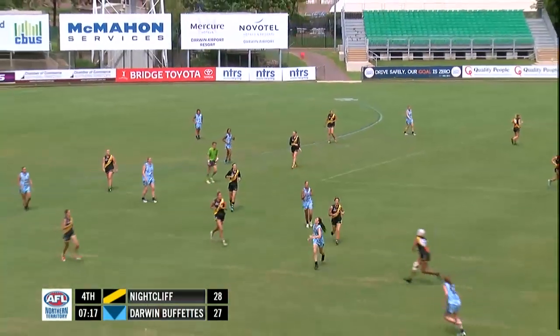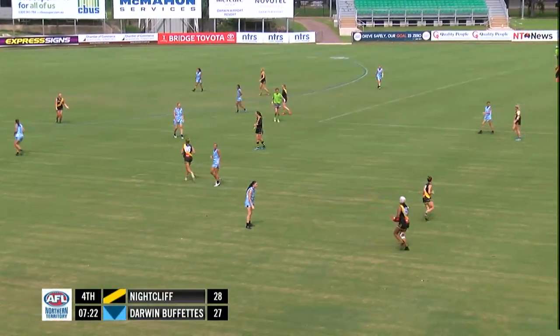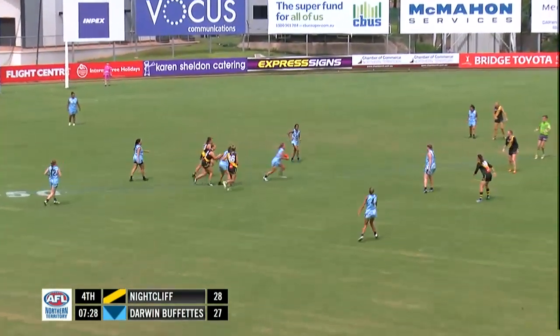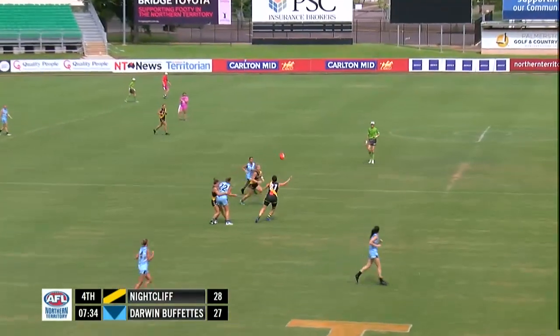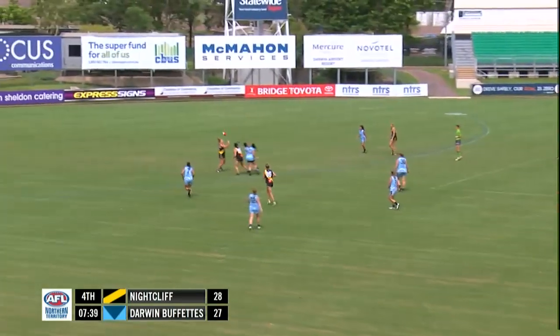So she kicks grandstand side. Miskin-Rippier's lurking there and chips in nicely to take the intercept mark for Nightcliff. She drives them forward again, and it's Iacono again for Buffs, who kicks long down the line. Marks spilled off the chest there, and an opportunity for Gamandi to drive Nightcliff forward again.